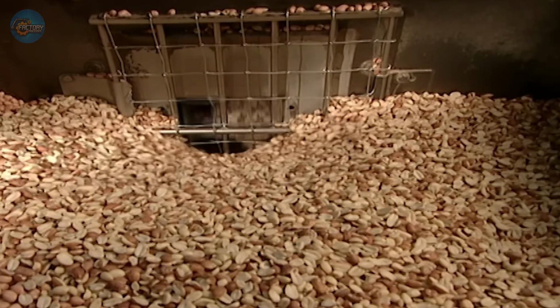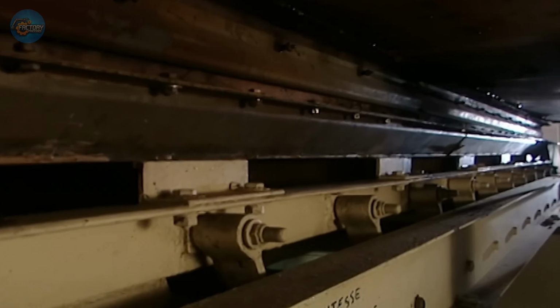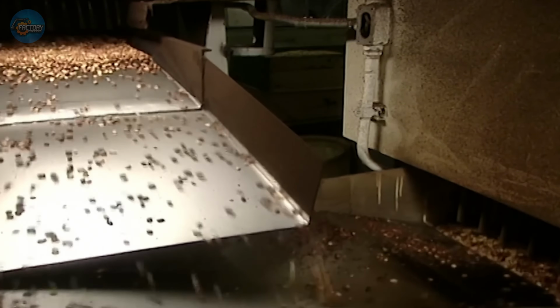Then comes the shelling, a step where advanced technology truly shines. Imagine this: a single machine shelling up to 15,000 peanuts per minute. That's faster than the blink of an eye. These machines are so precise they can separate the peanut from its shell without damaging the nut inside. It's like cracking open an entire bag of peanuts in the time it takes to grab a spoonful of peanut butter.